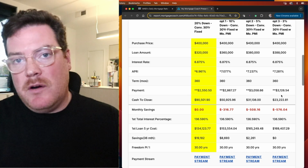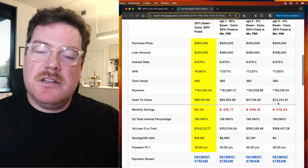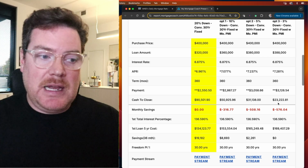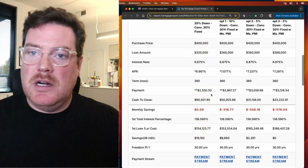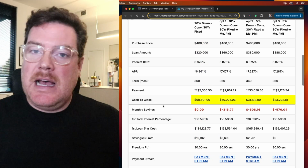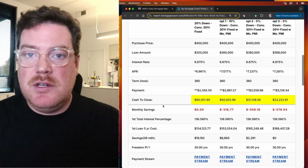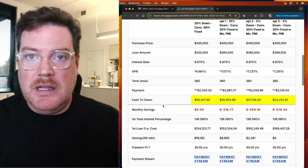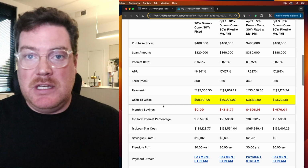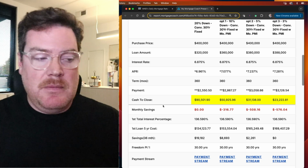And then finally, if you are a first-time home buyer, you can put down 3% with conventional financing, and that's going to drop your cash to close to $23,000 and your monthly payment just over $3,100. Now, one thing about this cash to close that we've reflected here, this includes your down payment plus your closing costs, prepaids, and escrows. It's for a $400,000 property that is based in Virginia. Closing costs can vary depending on where you are buying, so just keep that in mind.